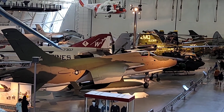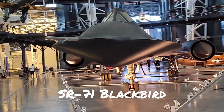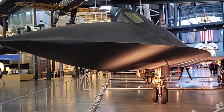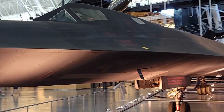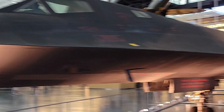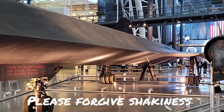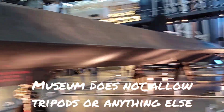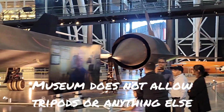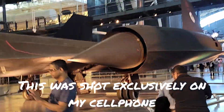So let's get going. It's difficult to believe that a reconnaissance aircraft could possibly be this huge, but we're going to do a walk around tour of this thing, and it is utterly amazing. It's also difficult to believe that this thing was retired over three decades ago. An aircraft that's capable of speed of Mach 3.3, not too far off of what's considered hypersonic.